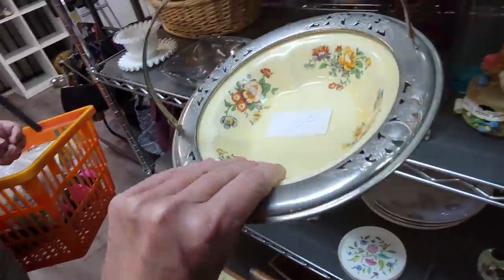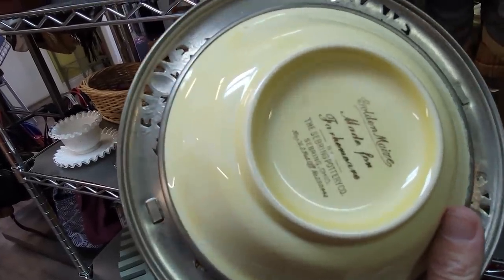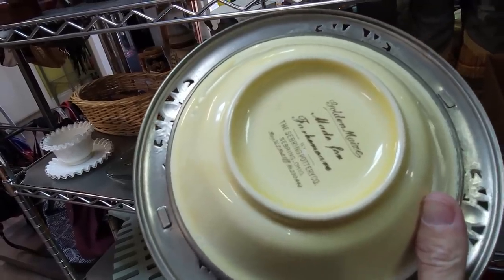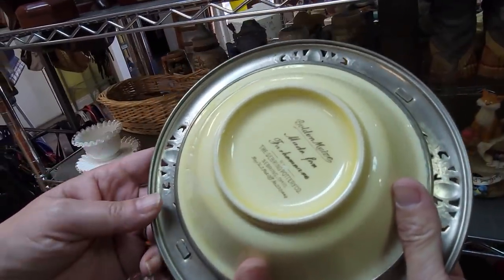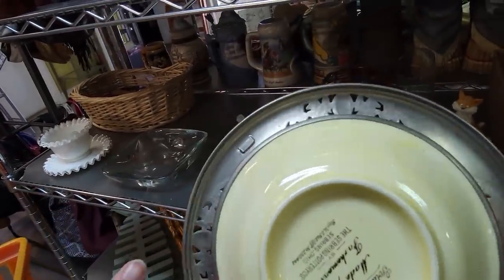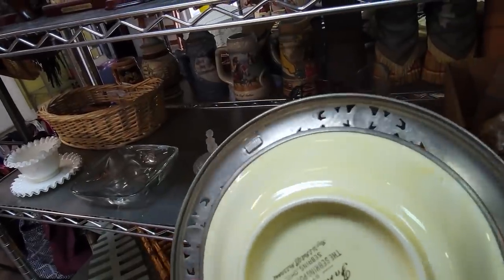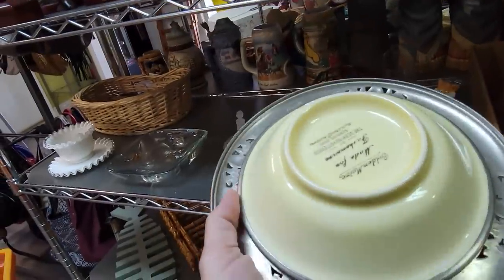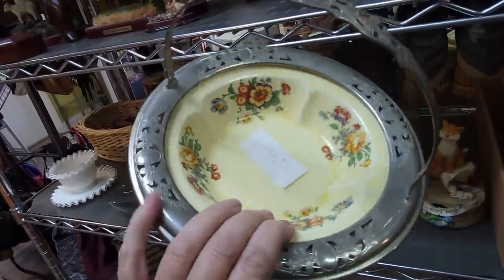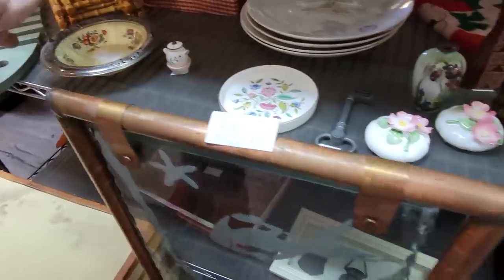I kind of like it. It's a golden maize made for farmer Sebring pottery. And then usually the dish is going to be made by someone different than the silver plate basket. And the basket's probably marked kind of underneath where the lip is under there. Really pretty piece. Pretty. We're going to pass on it though.